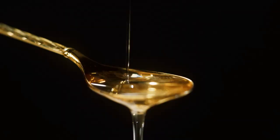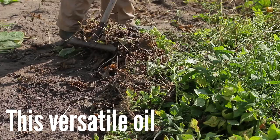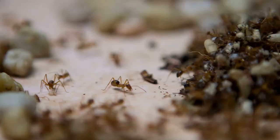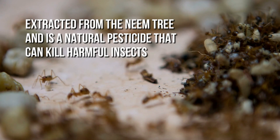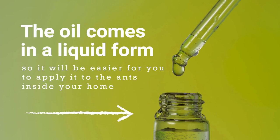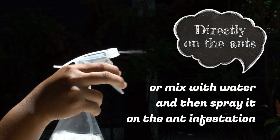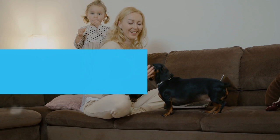9. Neem oil. Another method to get rid of ants is using neem oil. You can use this versatile oil for various purposes, such as killing weeds and pests. The oil is usually extracted from the neem tree and is a natural pesticide that can kill harmful insects, including ants. The oil comes in a liquid form, so it will be easier for you to apply it to the ants inside your home. You can use neem oil directly on the ants or mix with water and then spray it on the ant infestation. However, you need to ensure that you do not use this oil in the case of children or pets because it can be very toxic.